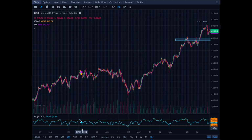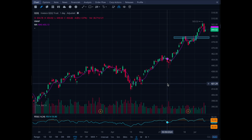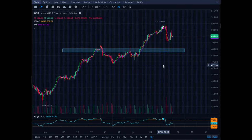QQQ has run all the way up. Just look at the year to date. It's run all the way up. And don't get me wrong, I go long in most of my positions. I'm not really a short-term trader unless I buy SQQQ. I do hold long-term, so I'm always buying ETFs like S&P 500, QQQ long-term. But I still try to capitalize on the short-term trades. Just keep your short-term trades less than 5 to 10% of your portfolio, and you won't get killed when you're wrong.